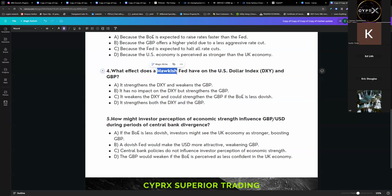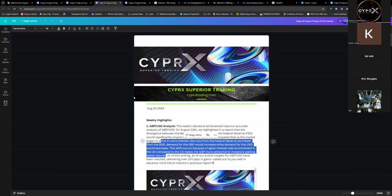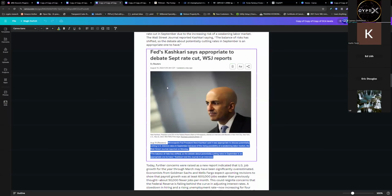So, in the context of the Federal Reserve, most recently, they have held a more dovish leaning tone, where multiple central bankers, as I've mentioned to you guys in these breakdowns, for example, Neil Kashkari just the other day, you can see right here, Fed Kashkari says it's appropriate to debate September rate cuts.